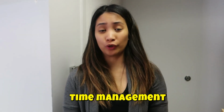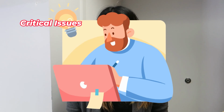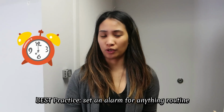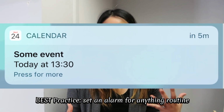Also, time management is an important soft skill to have when you're working in IT. It's important to know how to prioritize the urgent and critical issues over the low priority ones. If you are swamped or it gets hectic, you should learn how to delegate to your team and communicate properly that you are working on a critical issue and want someone else to work on another issue. If you have built a good relationship with your team, it'll be much easier to ask them for help. Another best practice for time management is to set an alarm for routine tasks, for example if every Thursday you are doing some patching. It's really helpful to have an alarm set so you keep track of your daily tasks.